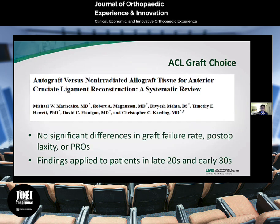But then people said, well, then you have to worry, is it irradiated or non-irradiated tissue, right? Maybe all allografts are not made the same, so people started to argue that. Here's a systematic review Flanagan's group published. When they looked at autograft versus non-irradiated allograft tissue, they found no significant differences in graft failure rate, post-op laxity on KT1000, or patient-reported outcomes. However, the patients did tend to be more in their late 20s and early 30s, as most case series with allografts tend to be. So it may not be extrapolated to the youngest of patients, your high-risk 16 to 21-year-olds. Next slide.